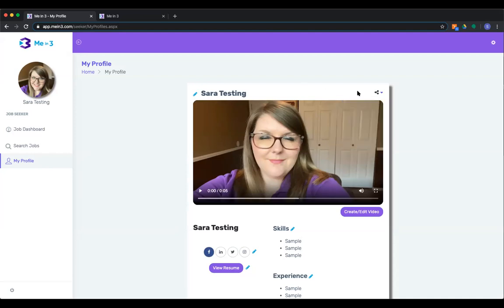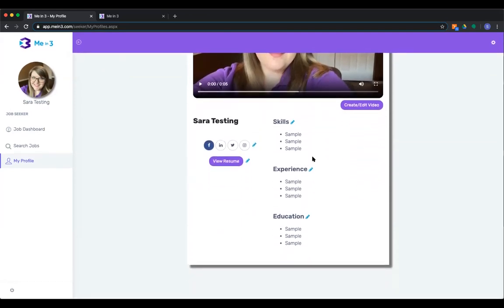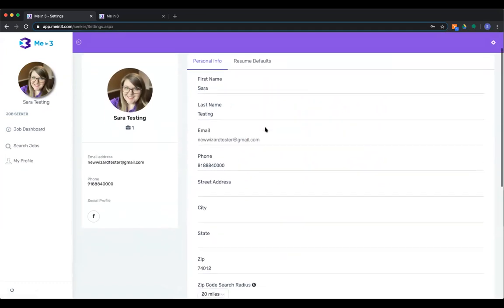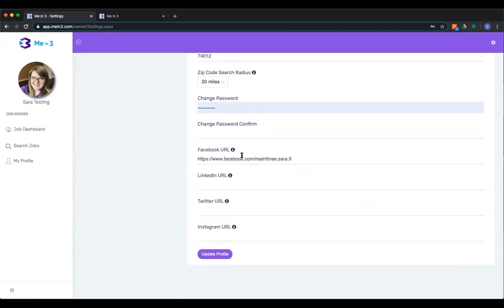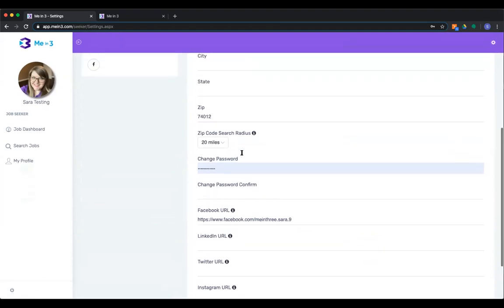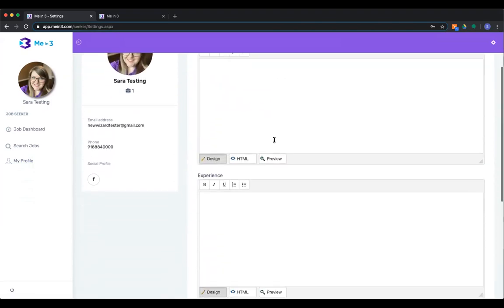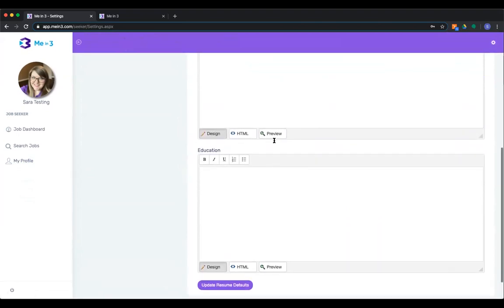If the link is too long for your resume, you can use a free service like Bitly to go ahead and create your own shortened URL, and that's completely free. Now, if you've already created your profile, but you want to go back and finish the enhancements, what you can do is click on your profile photo, and it will take you into that section with all of that information here. So you can add your social media links, you can change your zip code or address information, and then if you click resume defaults, you can update those summaries very quickly.